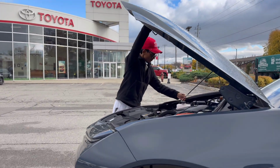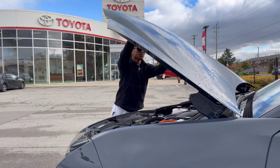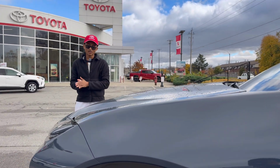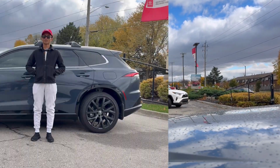Now let's get the hood down. So let's just get this out of here first, and then let's put this back, and then I can get the hood closer, and then I can just push it in. Overall, the front of the car is nice. Now let's look at the car's side profile.